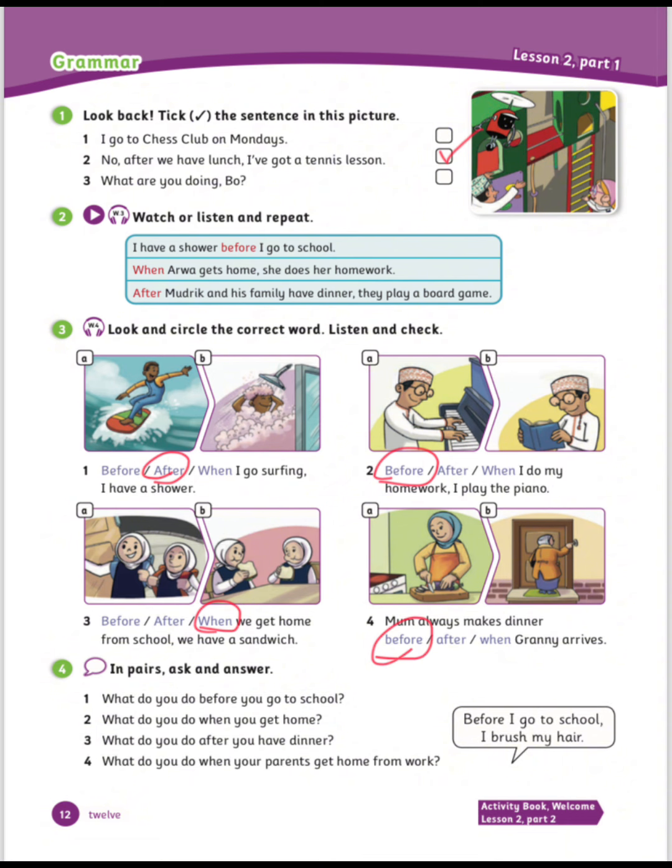Exercise number 4. In pairs, ask and answer. I'll read the questions for you. Number 1. What do you do before you go to school? Number 2. What do you do when you get home? Number 3. What do you do after you have dinner? Number 4. What do you do when your parents get home from work? Now, I'll read the example for you. Before I go to school, I brush my hair.